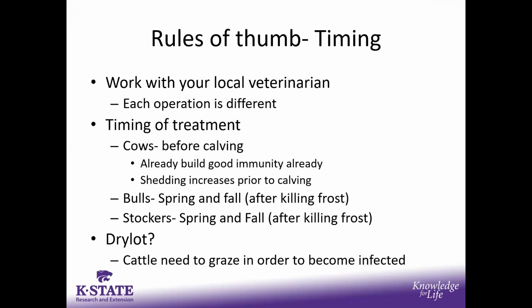Because with the internal parasites, they follow hormones, right? So whenever cows get really close to calving, they actually start to shed more eggs, more of those parasites, into the environment. So maybe that's a good time to deworm your cow.